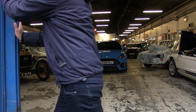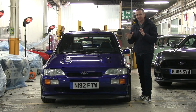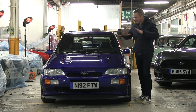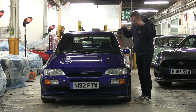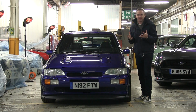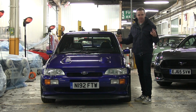No, not that. That. This is the Escort RS Cosworth. This is the car that not only killed the hot hatch, it also made the hot hatch. Cars that are made now that are fast and furious and make lots of noise, they all come back to this, the Escort RS. It's a machine from the 90s. It defined the 90s. It's big, it's bulging, it's got a massive wing.